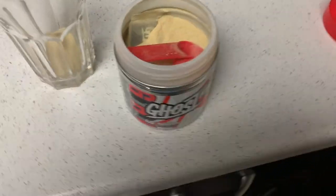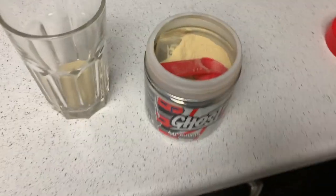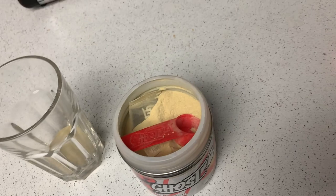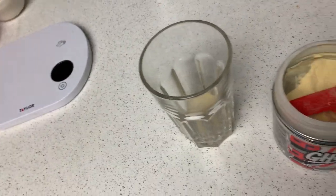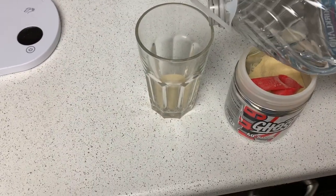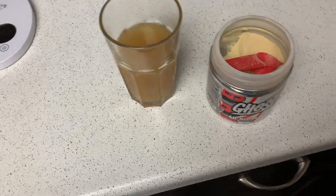All right, there it is. It is really, really strongly colored. Smells really strong too. So let's see if I can pour this down one-handed or not. Let's see here. All right. I think that's enough water for now.